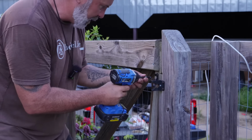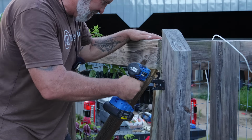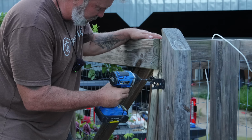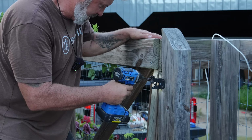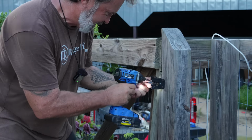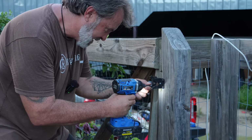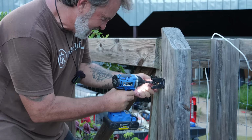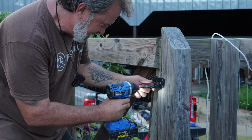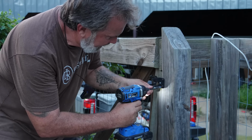Let's get this old bent one off here. Yeah. Of course, everything is rusted, of course. Get these off. Come on now. Actually, these screws are better than the screws in the packet there. I might use these if I can get this off. So let me get this off, and I'll be right back.